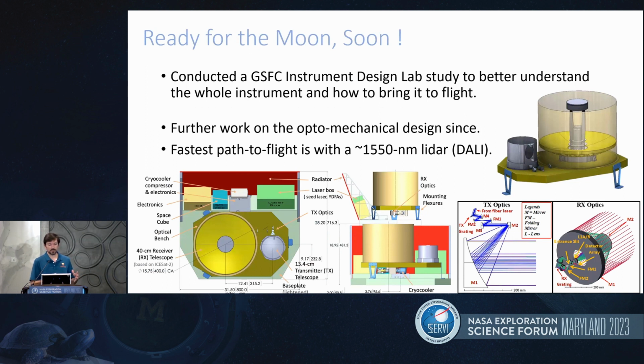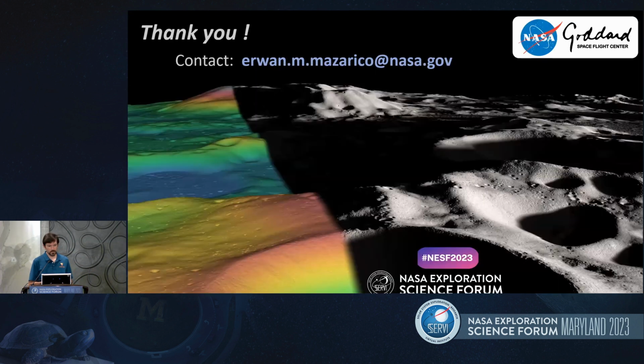And so we've applied that to a DALI proposal we submitted recently at 1550 nanometers to achieve what I was talking about: contiguous swath mapping of the moon, focused on the pole potentially, but really for global targeting as well. So thank you. And if you have any questions, I'll be happy to take some.